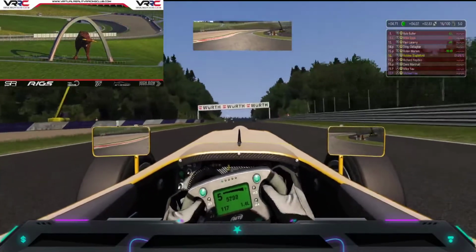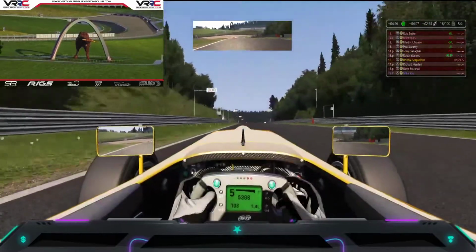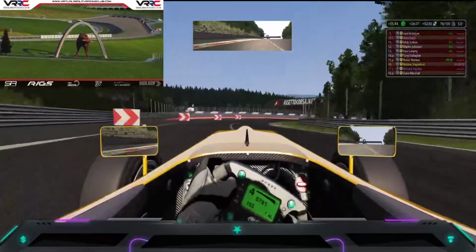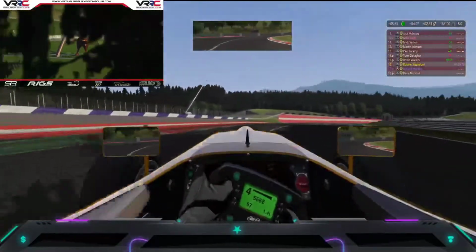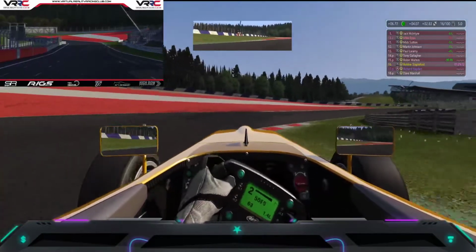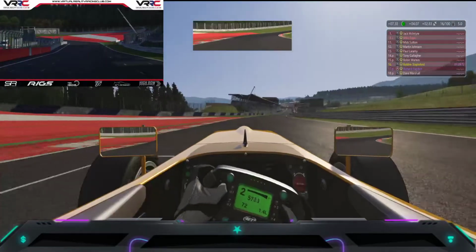Fantastic. Both races this evening, Dave, I'm sure you'll agree. I think they were possibly the best races of the season so far for these cars. Yeah, I think it probably was. I knew Red Bull Ring was going to provide some good entertainment. 2 or 3 big long straights for possible slipstream.